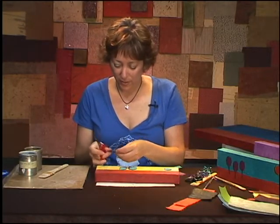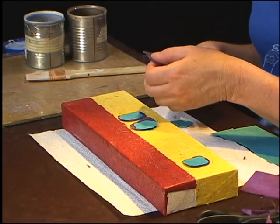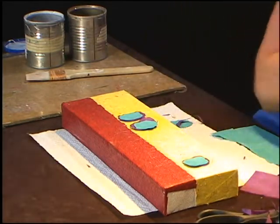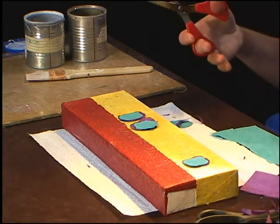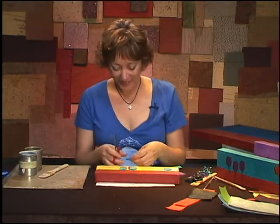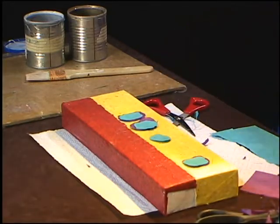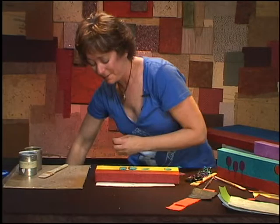So I think I'm just going to cut them down a tad more. Excuse me. And to find my water. I have a tickle. There we go. Sorry about that. That's what happens when you're doing live TV. Okay. So, while I was getting my water, I dropped my purple piece. So I have to get that.